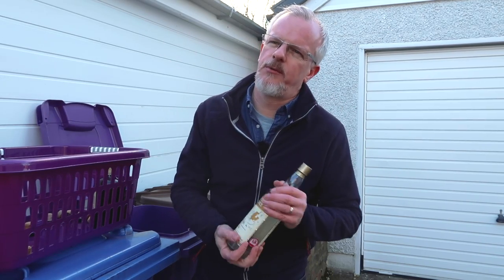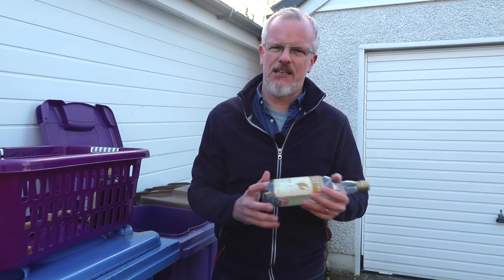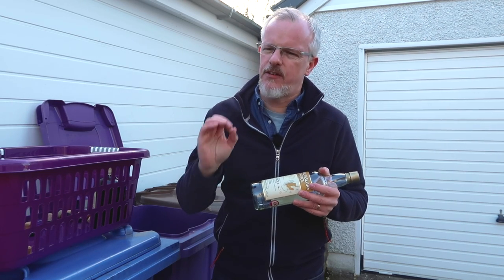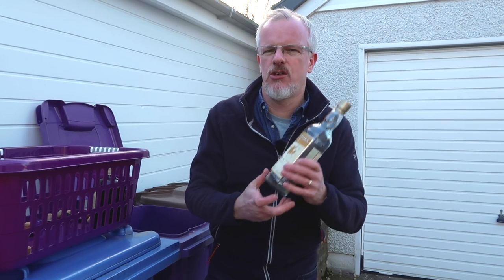Now this is a bottle that I'm going to be sad to part with. This wasn't fantastic whisky, but it was very, very good whisky, very clean and very classy for its age. This was a 26-year-old Brora.